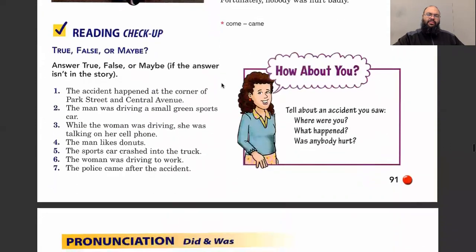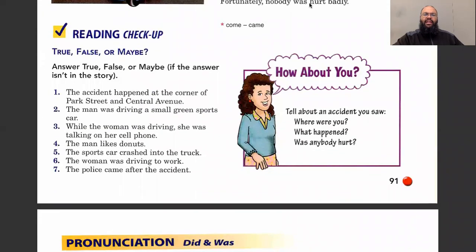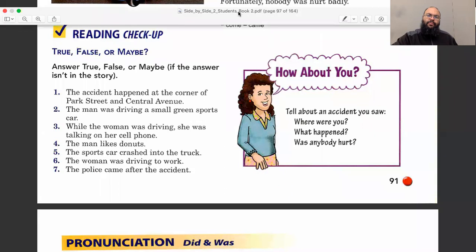So please answer these questions, and then in your journal, please, you take out your journal and you can complete this. How about you? Tell about an accident you saw. Where were you? What happened? Was anybody hurt? Thank you.